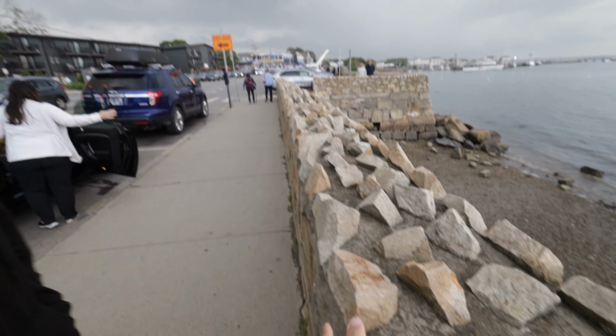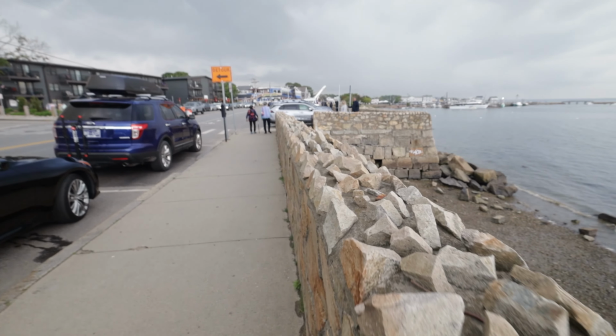I felt weird. I leaned up against the rocks and they're actually warm. Y'all, touch the rocks, they're warm. The rocks here are warm because the sun's been shining on them. I'd love to explore all these old buildings. Big ferry or boat is over there.